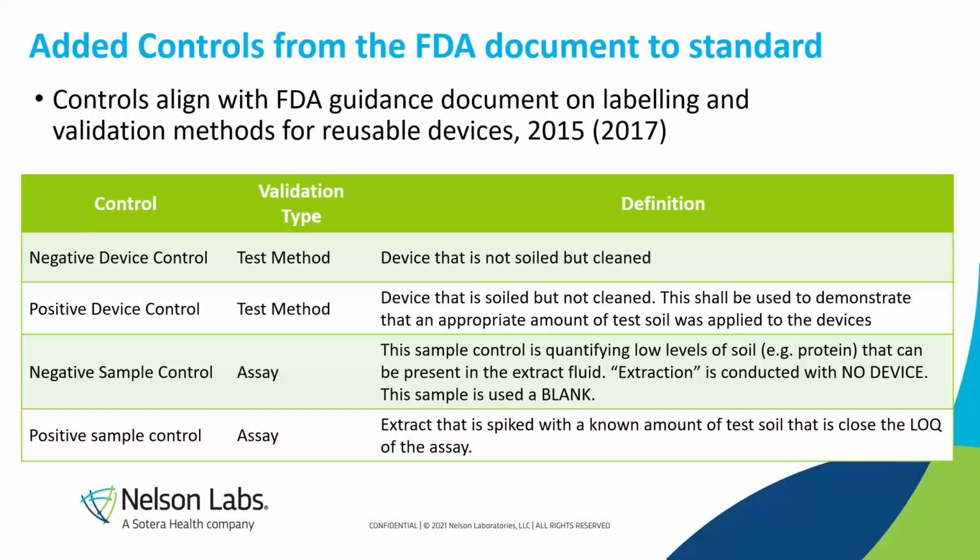Now, this is important that it's in this document because now we have a list of controls in a standard that we can reference and point to, and we have an explanation for what they are and how they're used. It gives us a little bit more understanding of how to perform cleaning validations.